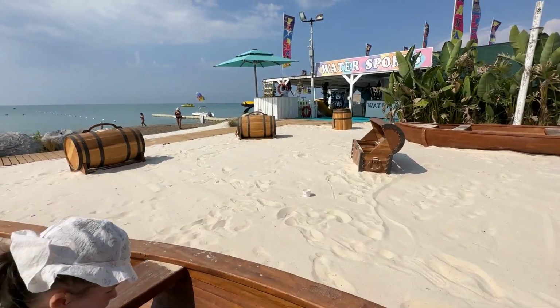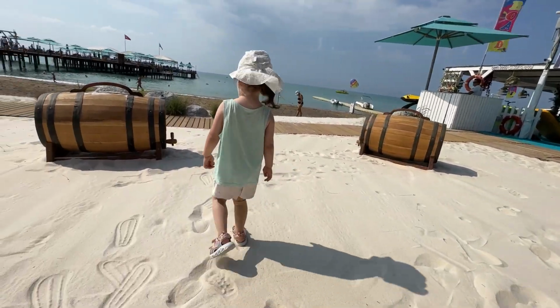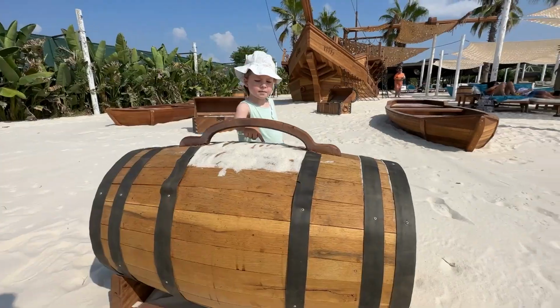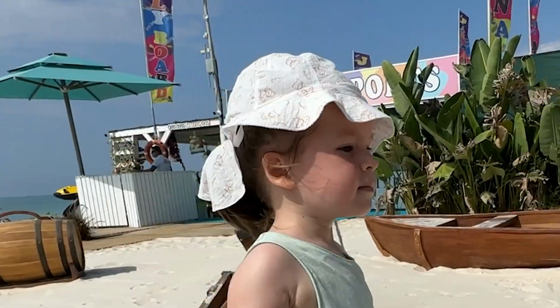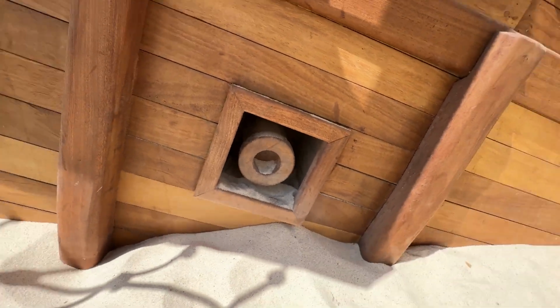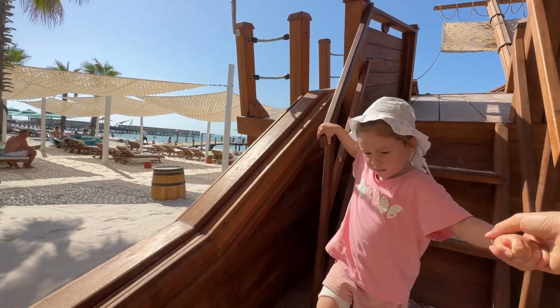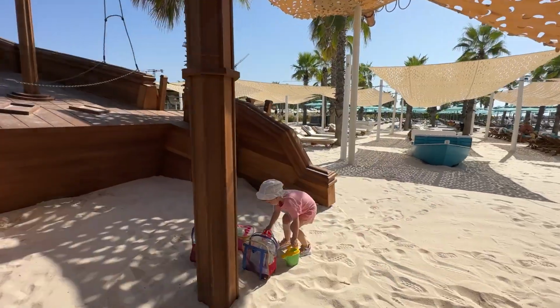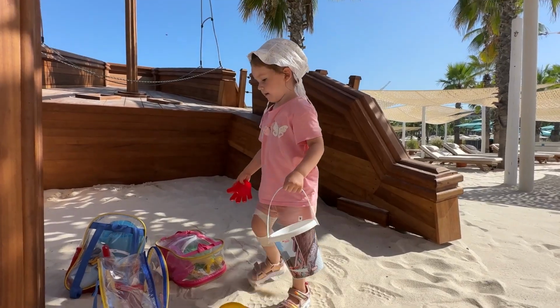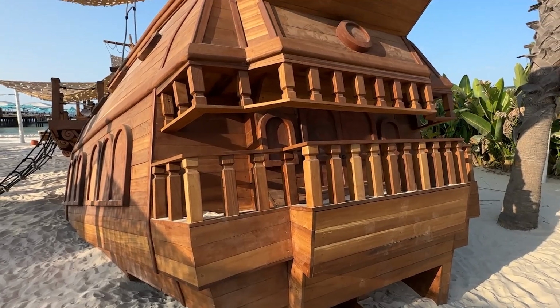Well, Maya, look! What interesting barrels! Let's get back on the ship. Maya, hold on. It was very interesting to play on this wonderful pirate ship with you, Maya. Good job. We have really interesting adventures. And also we learned number names in English. Well done, kids.